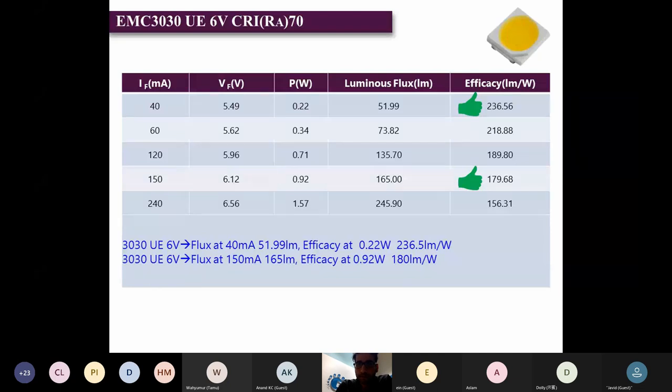This is again a UE 6 volt CRI 70 3030. If you drive at 40 milliampere, then you will get 236 lumen per watt. And if you drive the same LEDs at 150 milliampere, then you will get almost 180 lumen per watt.